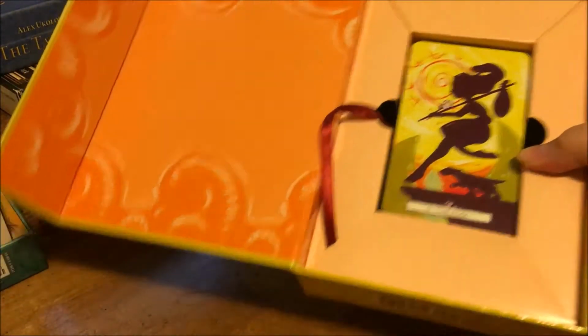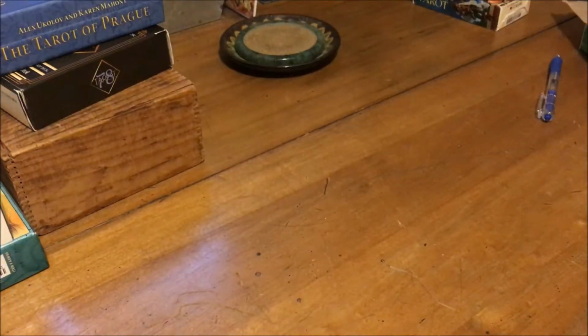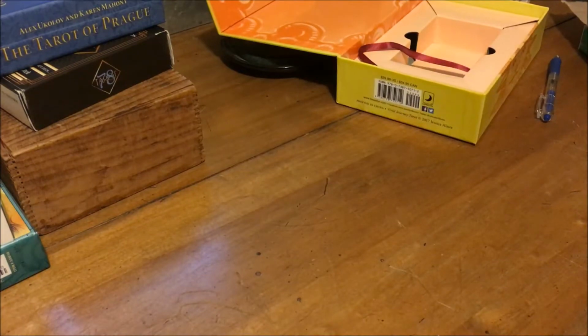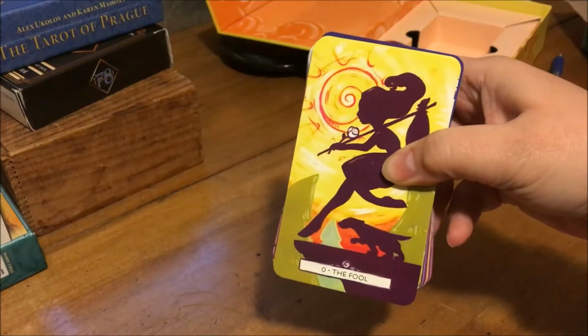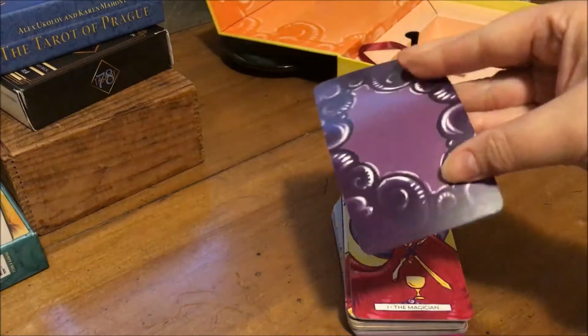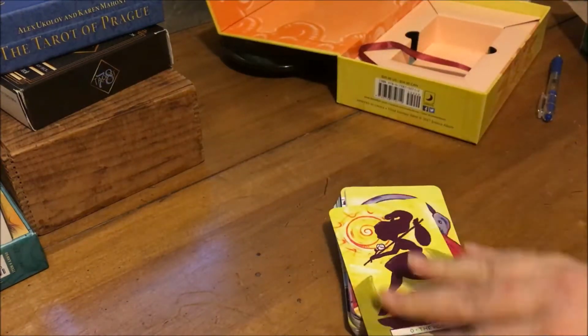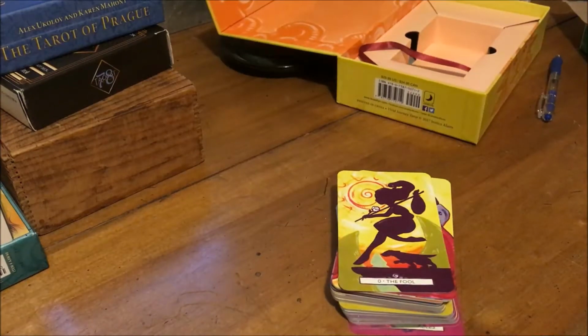But you can see this is that new Llewellyn setup with the box. It's just like the Everyday Witch Tarot, which, yes, means that the card stock is just as cruddy as it is with the Everyday Witch Tarot. It's thin and kind of flimsy, but, you know, it is what it is. So we're going to go from there.